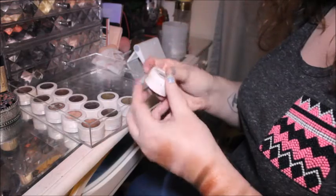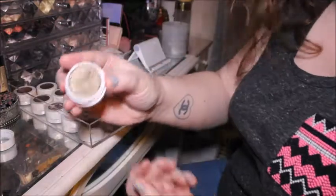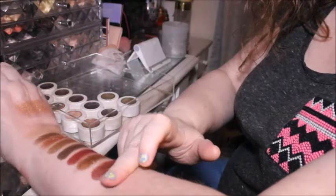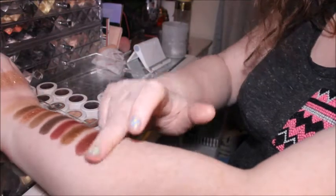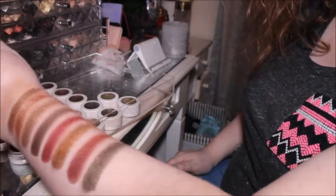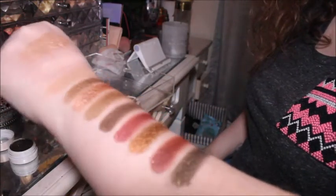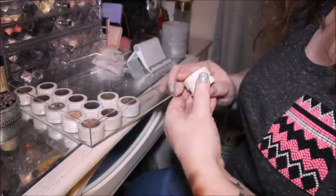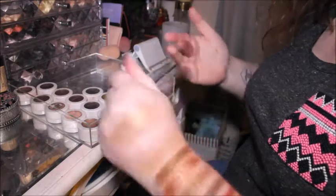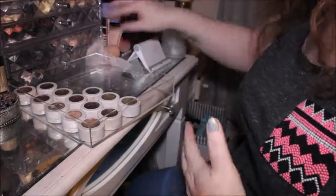And then we have got this one. This one's really dark. It's in the shade Midnight. It's nice though. I don't think I've ever used that either. And that looks like it's a sequin one as well. And then I've just got 2 of the Telepathy ones. So I did used to have some rose gold ones at some point, but they must have dried up and I just must have decluttered them.